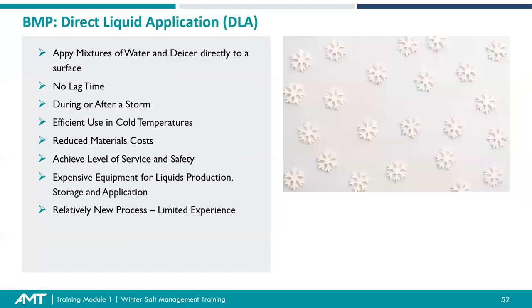Next. A similar BMP is direct liquid application. This is where we're applying mixtures of water and de-icer directly to the surface with no lag time. It can be performed during or after a storm and is also very efficient for use in cold temperatures. Like many of these BMPs, the goal of this training is to reduce the amount of material used and thereby reduce the cost of your snow management. It can help you achieve a high level of service and safety.